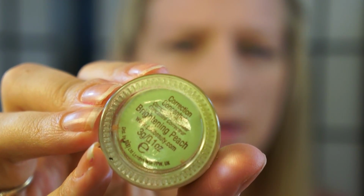Okay, the next thing I do is concealing under my eyes. My favorite concealer for that is the PURGE Correction Cream, and this is in Brightening Peach. The stuff is amazing. I love it so much. So I just take a little concealer brush and do right under my eyes.